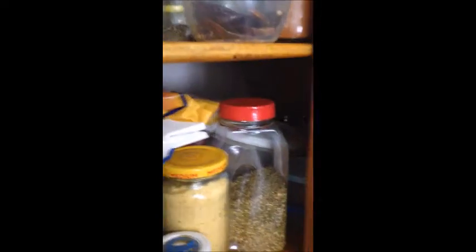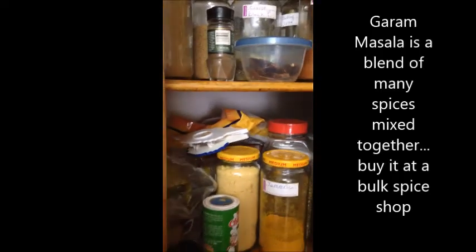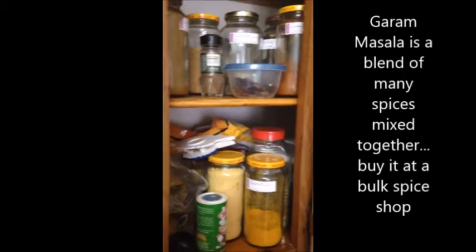So I could go on and pull everything out, but then I'd have a mess on my hands, so I'm not going to do that. But you guys get the idea. It is packed in there with all kinds of different spices. And so yeah, I love garam masala, so whenever I make chicken, I always put a little bit of garam masala on there.